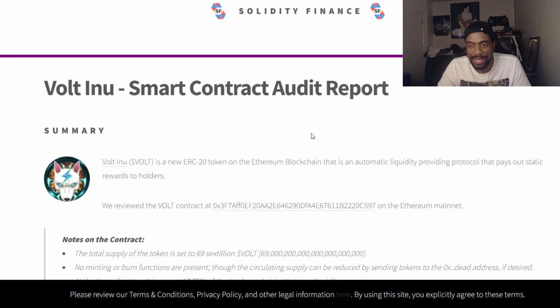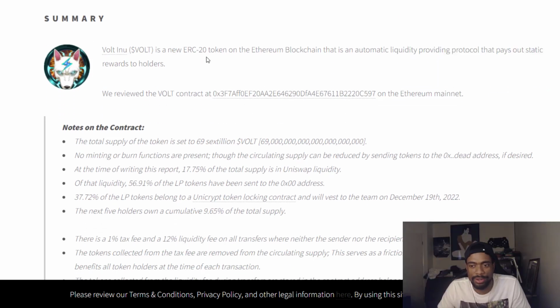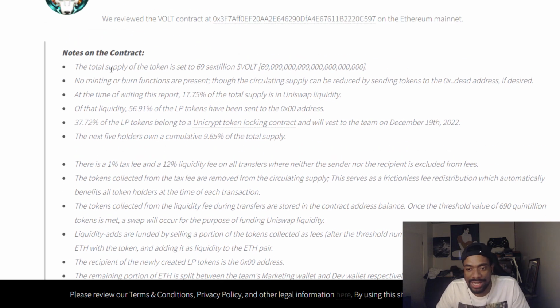All right. And then moving on, this is their audit right here. They got audited by Solidity Finance, right? So you come down here, it says Votinue smart contract audit report. I'm gonna go over here real quick. It says Votinue is a new ERC20 token on the Ethereum blockchain that is an automatic liquidity providing protocol that pays out static rewards to holders. All right. And then it says notes on the contract.